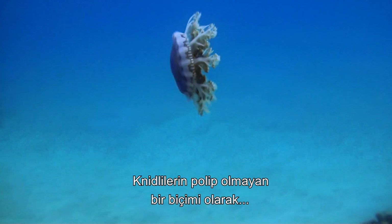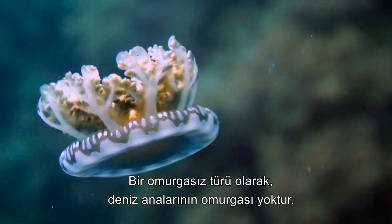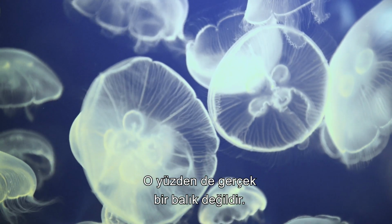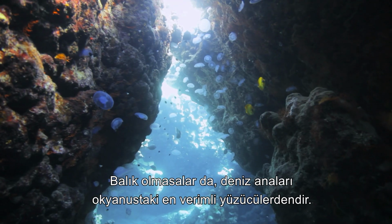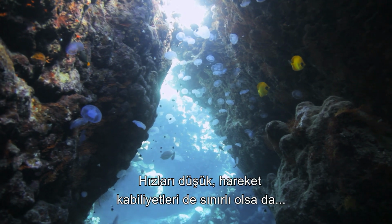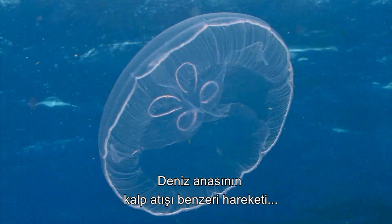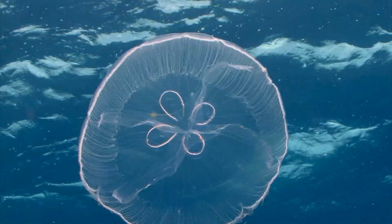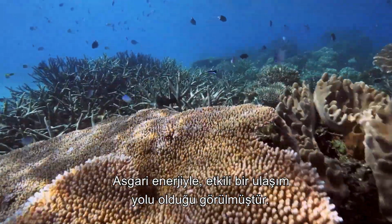A non-polyp form of cnidaria, the name jellyfish is somewhat of a misnomer, as invertebrates they lack a spine and therefore are not true fish. Fish they may not be, but jellies are actually the most energy-efficient swimmers in the ocean. While they lack speed and have only limited control over their movement, the jellyfish's pulsating motion creates a tiny vortex effect in the water, demonstrated to provide effective transport with a minimum energy output.